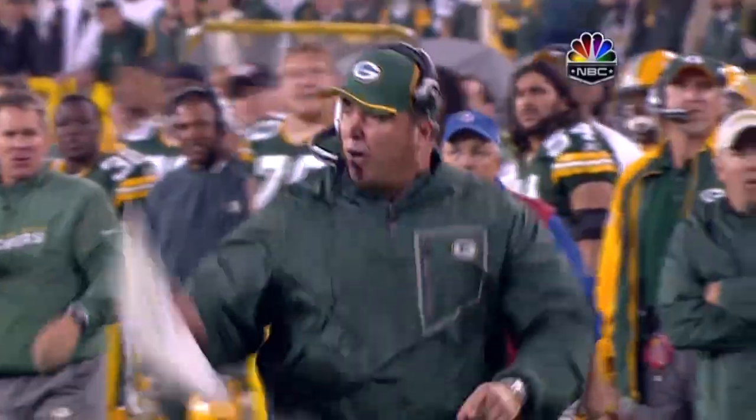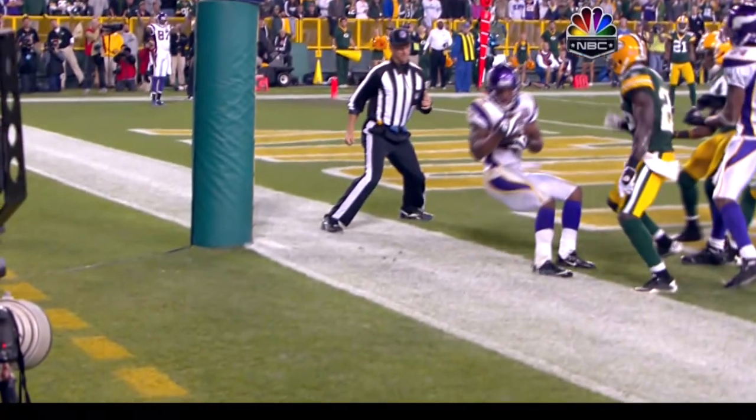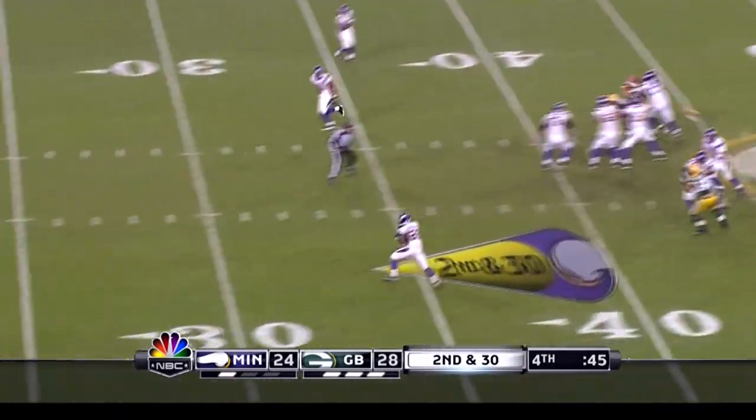And we're going to have to look at this again now because Mike doesn't have any challenges left. He used them already. But up in the booth, they'll challenge: 1 foot in, 1 foot out, not a catch. Cannot believe he did not toe tap right there, Coach. It's an amazing thing to get that close and not toe tap and get that touchdown.